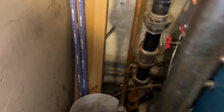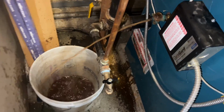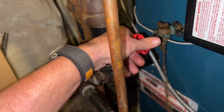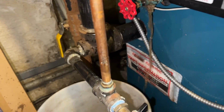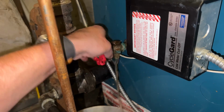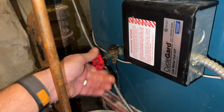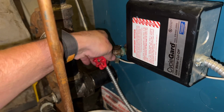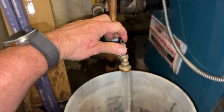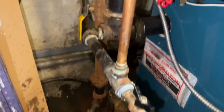Good. She's still spitting out of there. We'll take the valve body, shove it back in there. Let's get that right back there. It's good that I have a sump pump right there. We're kind of good with that. Let's get that snug. Close the valve like that. Now she's clean. Let's open up the valve to drain and drain the rest of the water out of there.